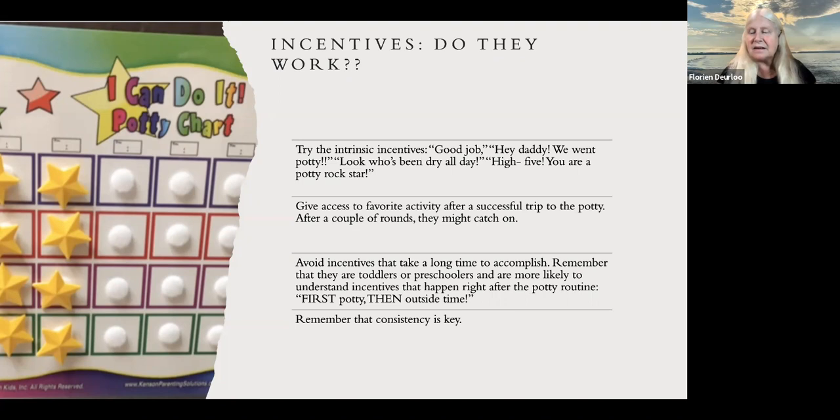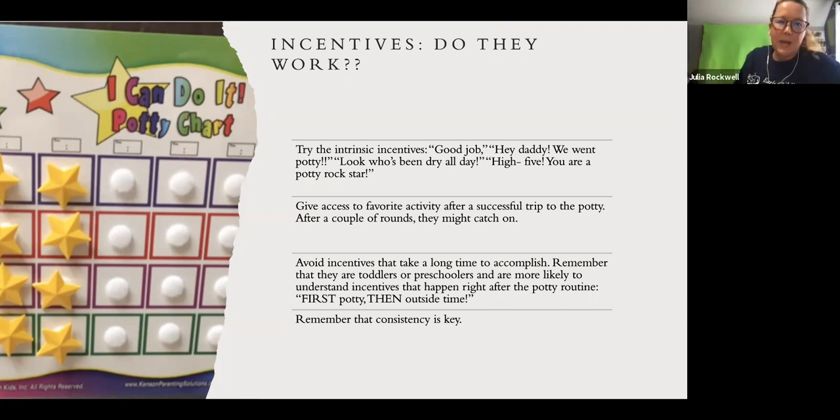We're almost done too. So I just want to talk about incentives, especially those potty charts. There are some really fancy potty charts out there. I always say try those intrinsic ones, those positive adult attention. That's where I really like to capitalize on this. So, you know, potty parties, good job. We're going to have a dance party or something like that. So something that's not tangible, like extrinsic, maybe something that's intrinsic if that motivates your child.